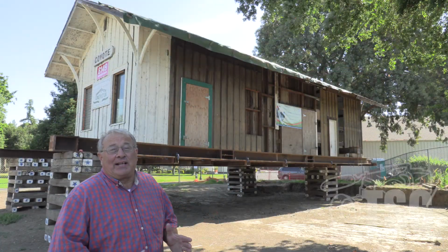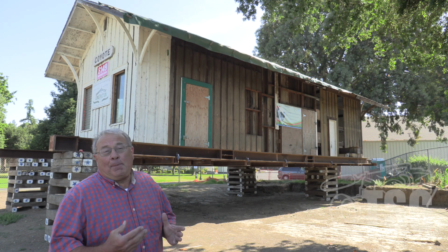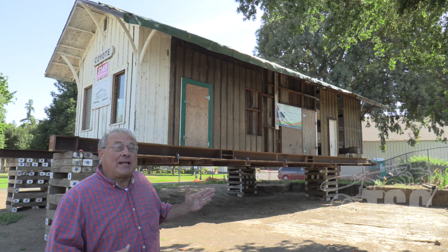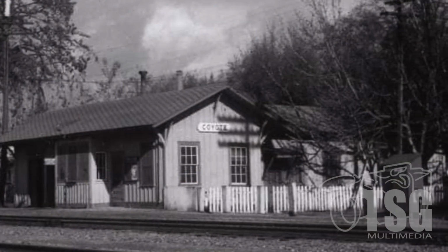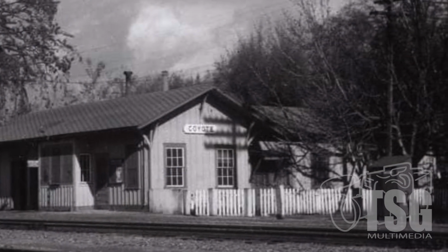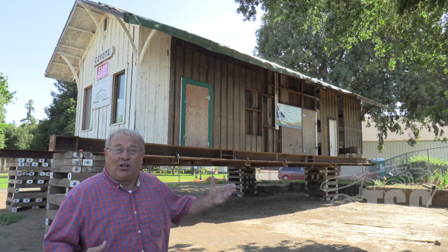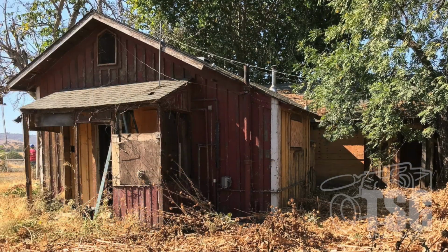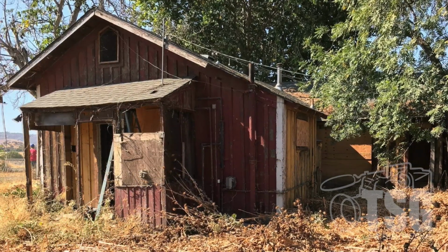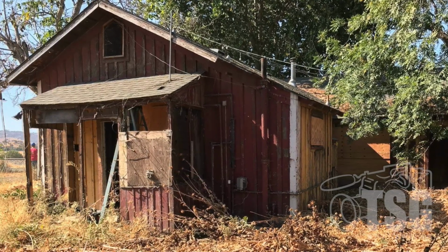So we're behind the Coyote Depot right now. This is the side that faced Monterey Highway, opposite from where the tracks were. On the back side of the depot from the tracks, Southern Pacific built a residence, a house, for the station agent to stay on site, because Coyote, believe it or not, back in the 1880s, 90s, was kind of a far distance from San Jose or Morgan Hill, Gilroy. So they built on-site housing for the station agent. They didn't tie it to the structure of the depot that was built in 1869. They just built a lean-to against the backside of the depot.